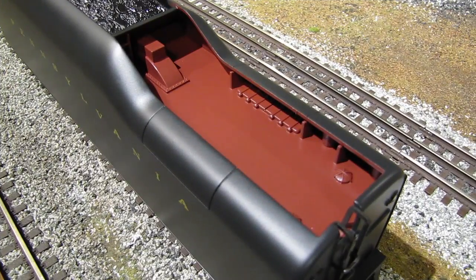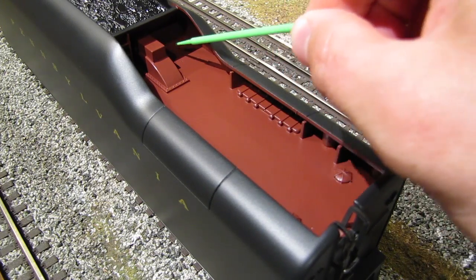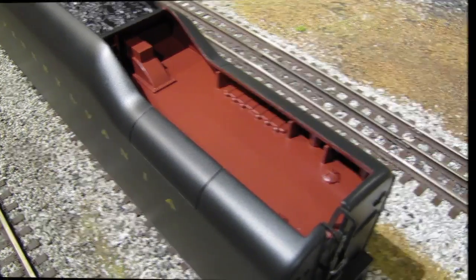From the other angle, we can see that the deck on top of the tender kind of rides up under the coal load a little bit. There are some nice cast-in details up here, and then of course we've got that great Pennsy Tuscan red paint.